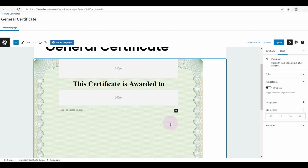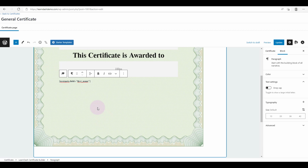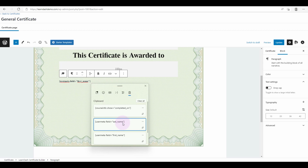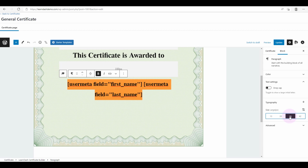We've already done that. So here we're going to enter the short code for the first name. Put a space there. And now we're going to enter the short code for the last name. And we're going to center this text. Make sure it's all bold. And we'll increase the font size to 36 pixels.